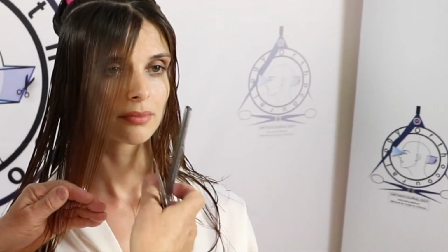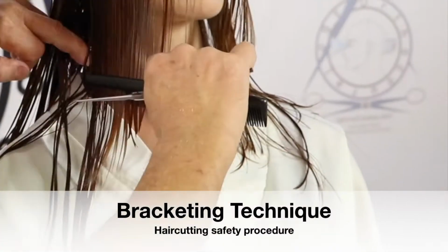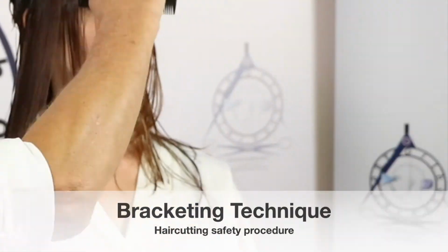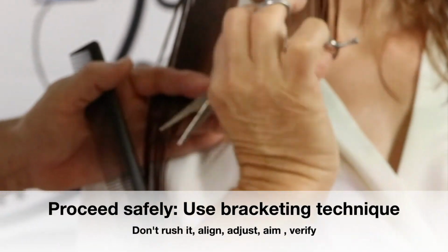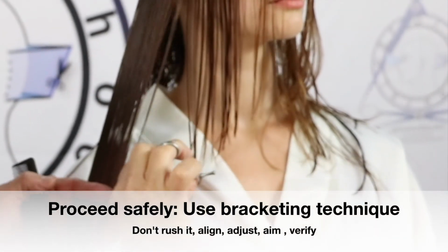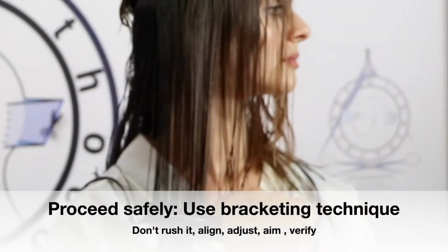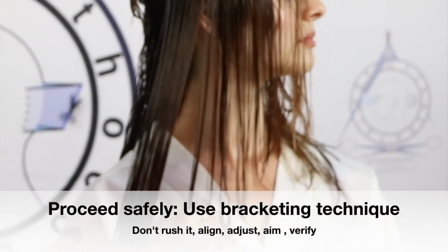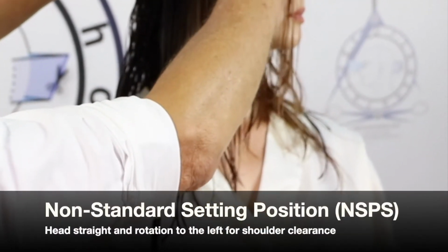Bracketing technique. What is it? It is a safety haircutting measure that is used to cut a series of consecutive segments of groups of hair until reaching a desired result. This technique can also be used for haircutting adjustment or correction. As an example, if one dimension of a haircut structure should be repeated to the other side, someone might cut that other side in increments, in order to avoid cutting that other side too short at the first attempt.